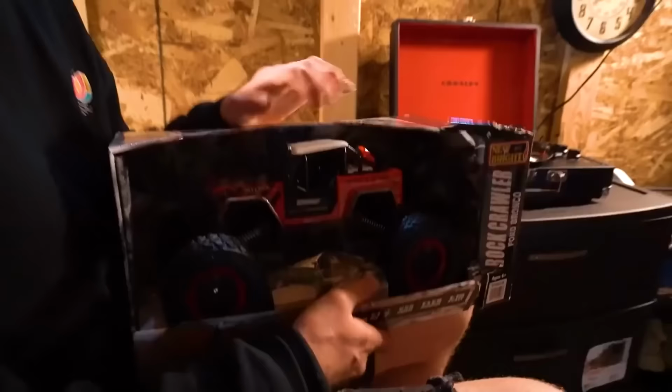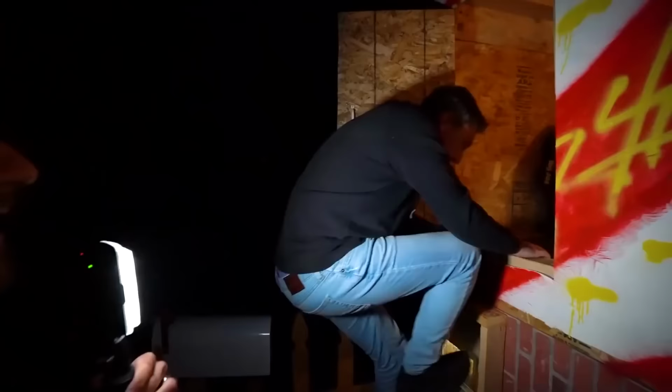RC car? Where are you going to be driving that in the dark? What do you mean? I can play out here. Oh, in the living room. Okay. No Nintendo Switch. Are you kidding me? RC car, way better. So I had micro apartment number one. So let's go look. Oh, I'm so excited.